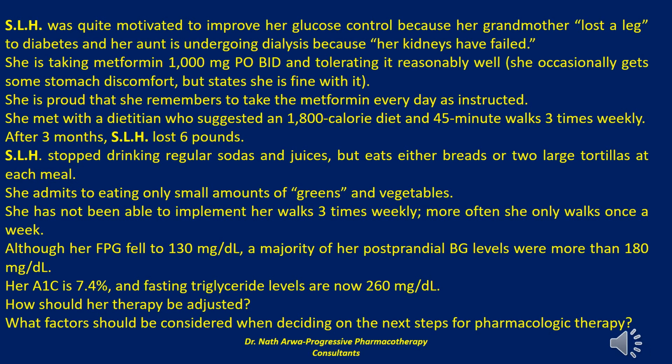SLH's A1C has improved by 0.9%. However, she has not fully instituted lifestyle interventions. Although she has cut out juices and regular sodas, she can still further improve her diet and lower her postprandial blood glucose to less than 180 mg per deciliter by reducing her carbohydrate intake, switching to whole grain breads, and increasing her vegetable intake. She also can increase her physical activity to at least 3 times weekly.